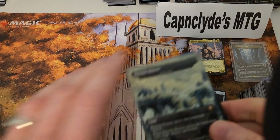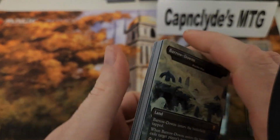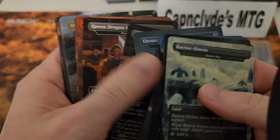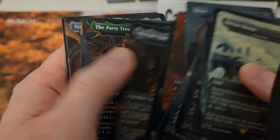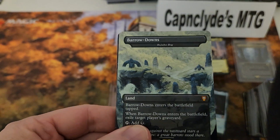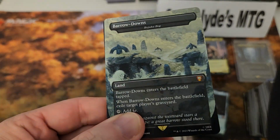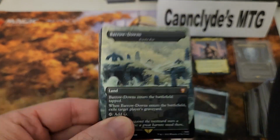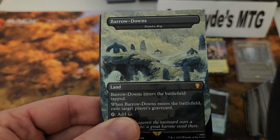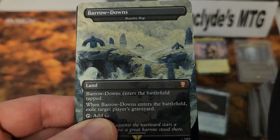Now, the number of these that we got in the box was rather interesting. So you can see here, this is the Realms and Relics part. 1, 2, 3, 4, 5, 6, 7, 8, 9, 10, 11, 12, 13, 14, 15, 16, 17, 18, 19, 20, 21, 22, 23, 24, 25, 26, 27, 28. 28 of them. And there were 6 boxes. So roughly, that's 3.7-ish per box. So every box had an average of 3. Some boxes had 4. I know one of our boxes had 17 mythics, including these. That was a really high box.